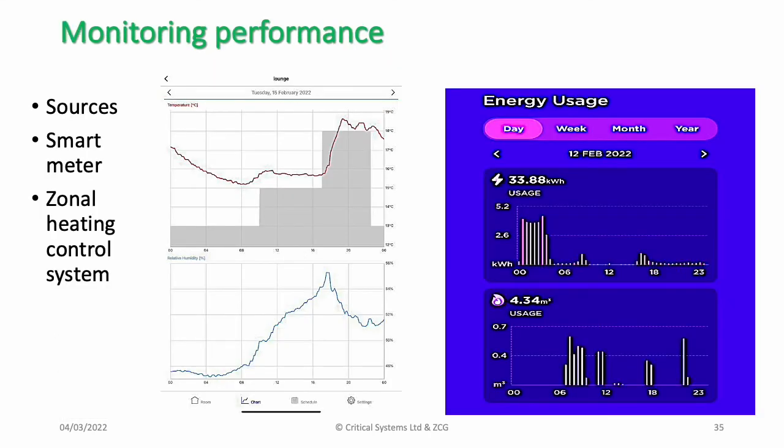Now I'm nearly at the end, and I want to talk about monitoring performance. And I'm showing two sources of performance information. One is smart meter, and this is a real smart meter output on the right hand side of this slide, showing electrical and gas consumption in a particular property, and there are half-hour values of every day. And you can see what is happening and when the energy is consumed.